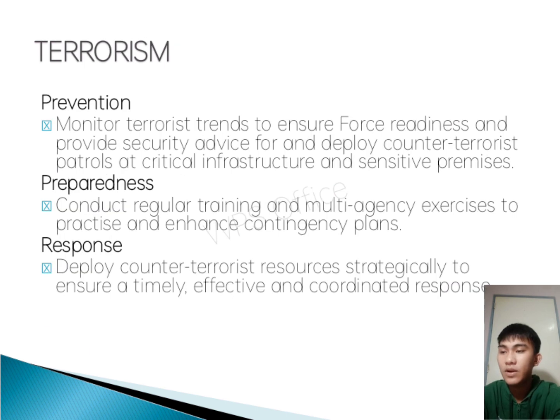Terrorism. Prevention: monitor terrorist trends to ensure force readiness and provide security advice, and deploy counter-terrorist patrols at critical infrastructure and sensitive premises. Preparedness: conduct regular training and multi-agency exercises to practice and enhance contingency plans. Response: deploy counter-terrorist resources strategically to ensure a timely, effective and coordinated response.